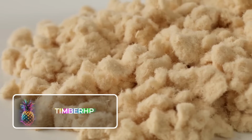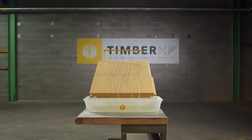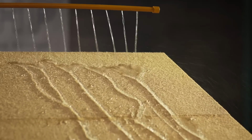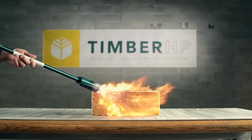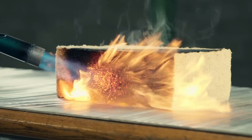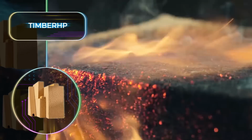TimberHP. This insulation is an innovative product crafted from wood fibers, designed to resist moisture, mold, and rot. Impressively, it can withstand direct fire exposure for up to 2 hours due to the incorporation of borate, a commonly used compound also found in everyday products, like detergents and personal care items.